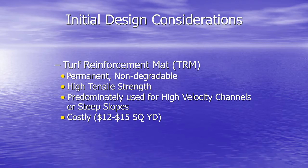They further evaluated the proposals. They looked at turf reinforcement mats, which are considerably more durable, but are usually designed for high channel flows, and as such, they are non-degradable and fairly expensive, coming in at $12 to $15 per square yard. That kicked them out as a solution because it was cost prohibitive.